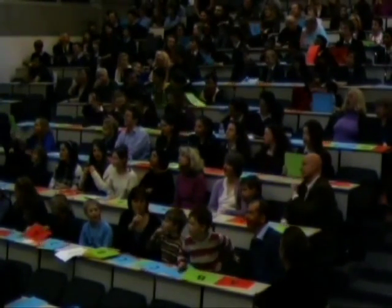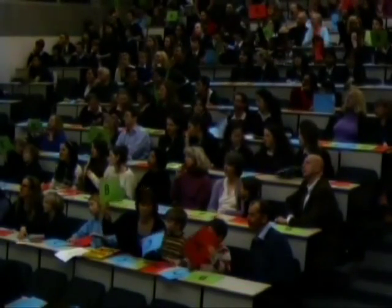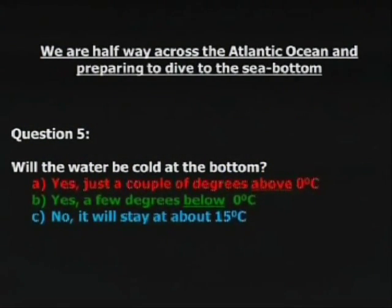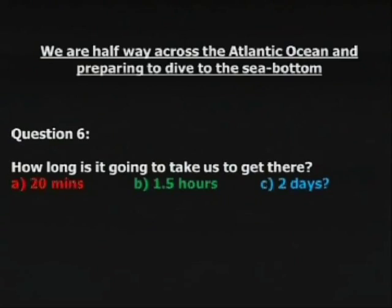Okay. Is it going to be cold? Sorry? Is it going to be cold at the bottom? What do we think? What do we think? Okay, a bit mixed. Is it going to be cold? Oh, okay. All right. So we've got 2 more to go. Okay, how long do you think it's going to take?